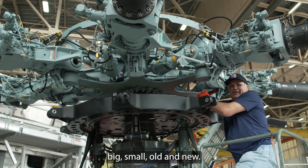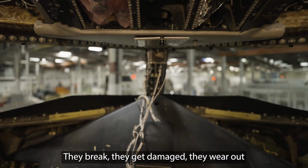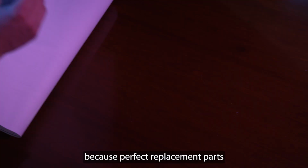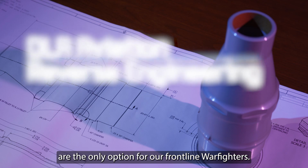Millions of parts, big, small, old, and new. They break, they get damaged, they wear out, and they are indispensable to operational success. Let us be your expert guide to reverse engineering these items, because perfect replacement parts are the only option for our frontline warfighters.